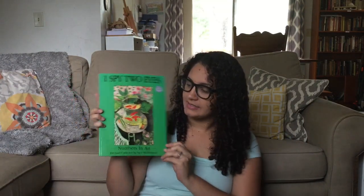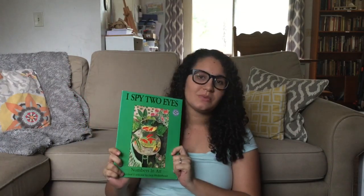And then I also have this little book here. It's called I Spy Two Eyes, Numbers and Art. The author is Lucy Mcguffey. It's a really sweet book. I have a few of her books. This one goes through counting from numbers 1 through 20 using real pieces of artwork, which I think is pretty fun. Just something a little extra and fun to do. Throw in some picture study, kind of sneak it in. A lot of fun. So that is what we do for numbers or math.